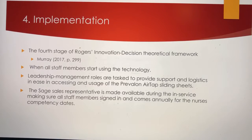The fourth stage is the implementation stage, when all staff start using the technology. At this point, the leadership management roles, from our CNOs to the directors and our manager, are tasked to provide support and logistics for ease in accessing the Prevalon AirTAP sliding sheets. So we had a Sage sales representative available during the in-service, making sure all staff members signed in and learned. This person is asked to come annually for our competency classes.